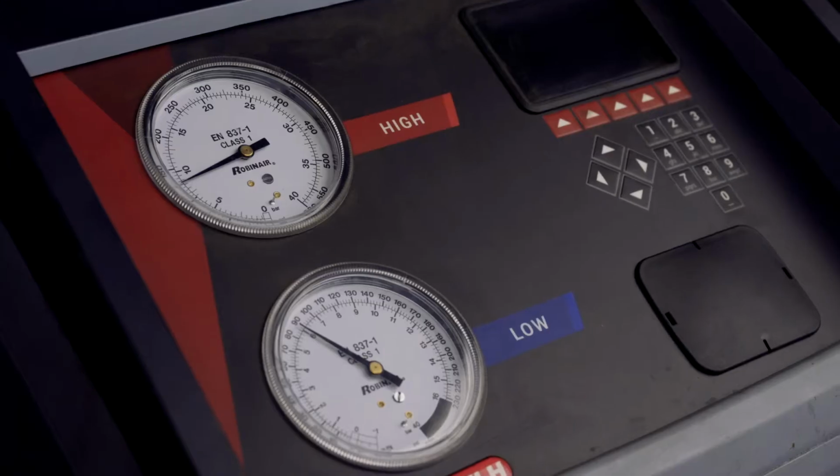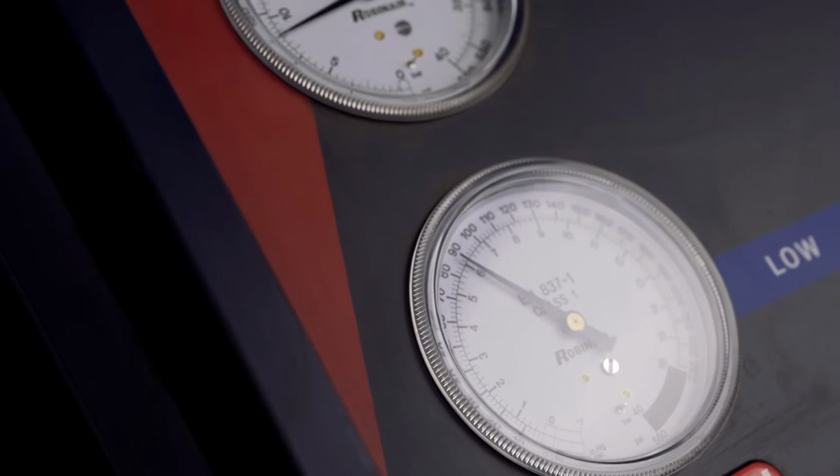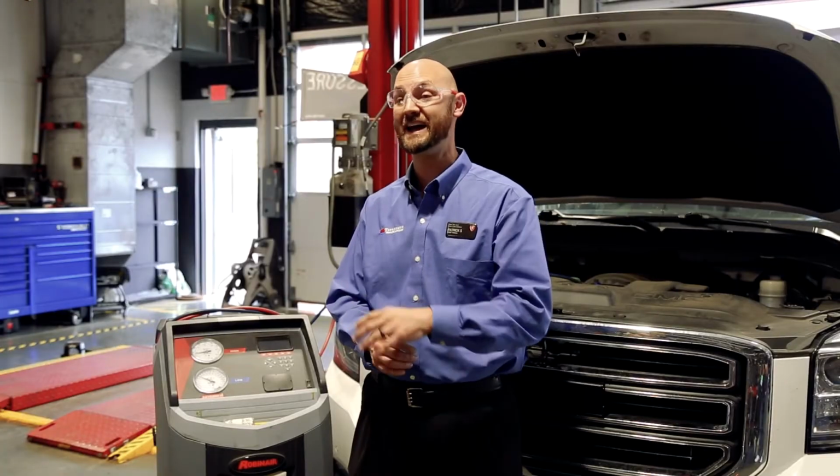This is an air conditioning service machine at Firestone Complete Auto Care that we use to check high side, low side pressures and service your air conditioning system on your vehicle. This machine tells us many things. It'll tell us what the pressures in the system are. It will also tell us how much of what we call Freon or refrigerant is in the system.